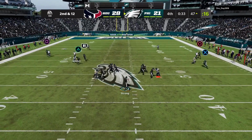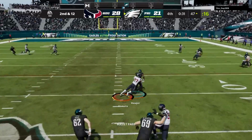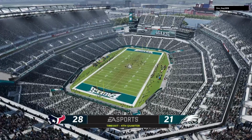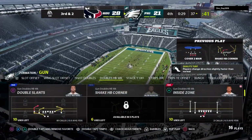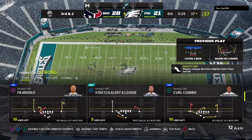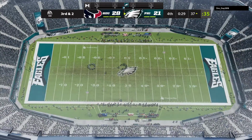Back to throw. This ball complete to Rager. And they'll wind up getting this to the 37. Gain of 9. The Eagles going to take the first of their timeouts as the clock will stop with just under 30 seconds left to go.